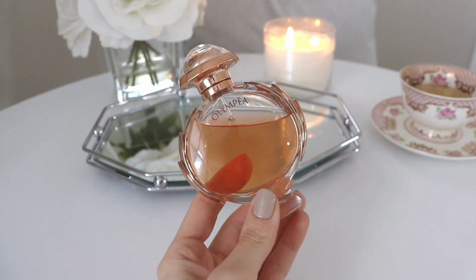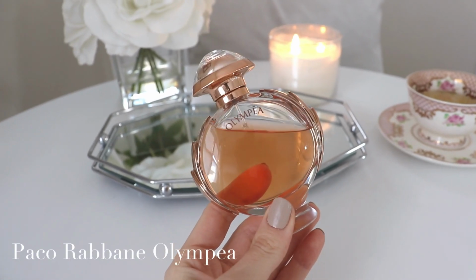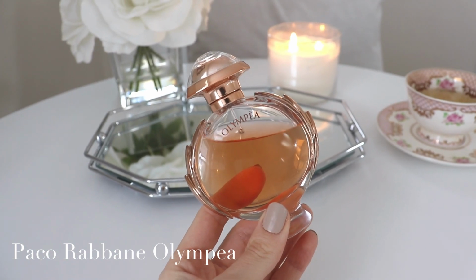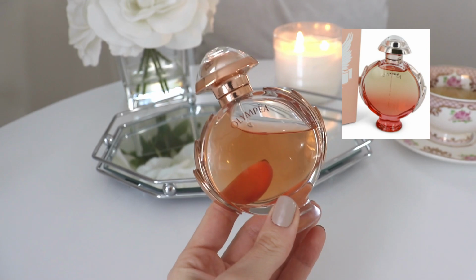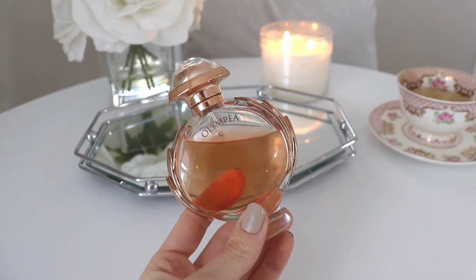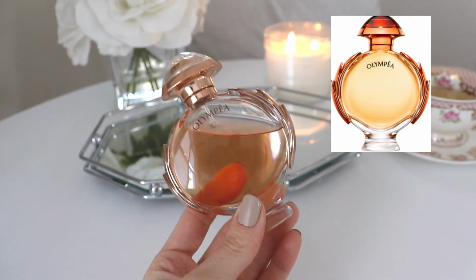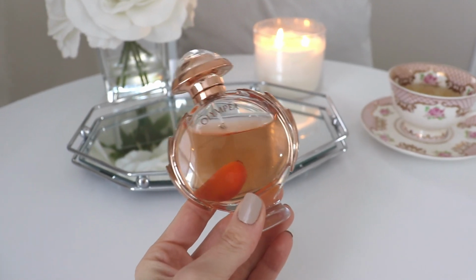The next vanilla is a salty vanilla, and this is from Paco Rabanne. This is Olympea, the eau de parfum. I have had the aqua version, and it was okay, but I still preferred this one over the aqua version, so I did end up decluttering the aqua. I also really like the intense version, and actually the intense version is one that is on my wish list. So that one will be coming into my collection at some point in the future.